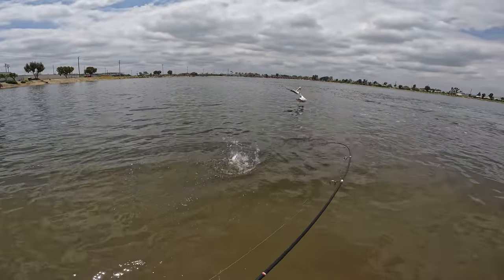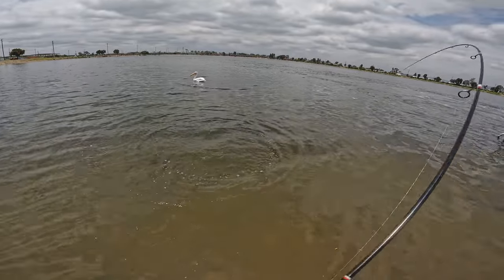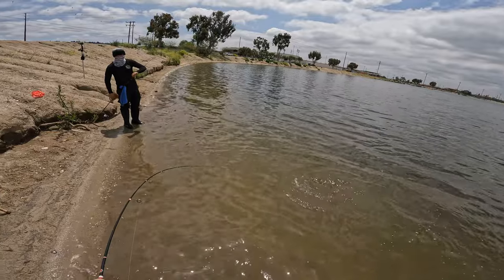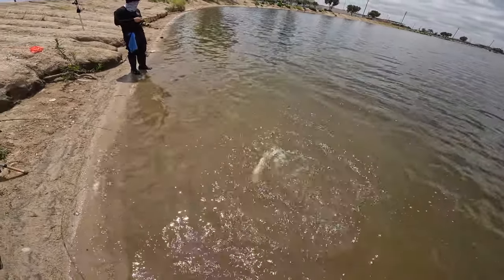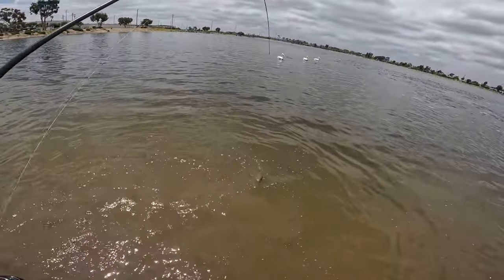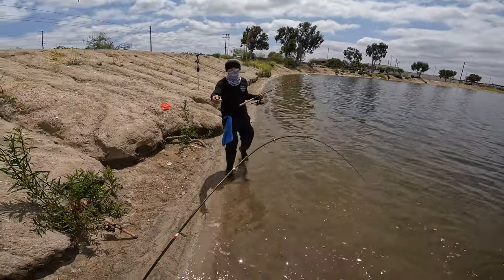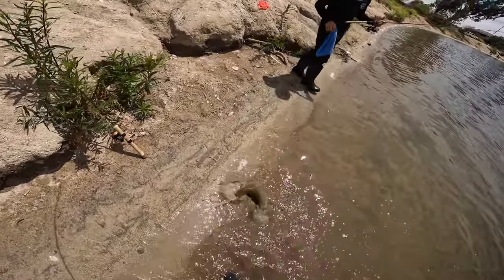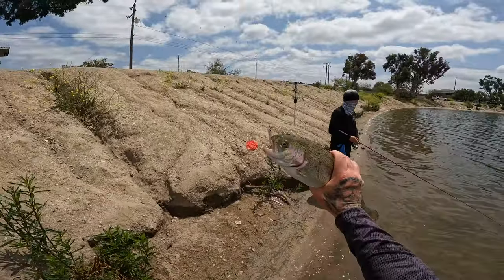Oh, yeah. Beautiful. Get out of here, pelican. So they're right here, schools right here. A nice size one. Yeah, right there on that creel.